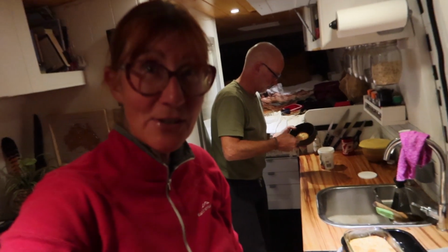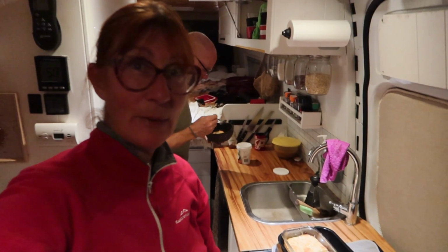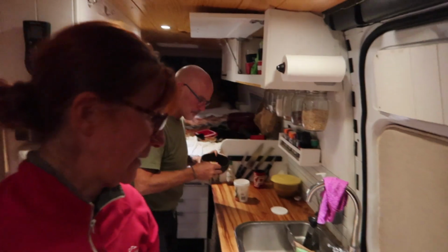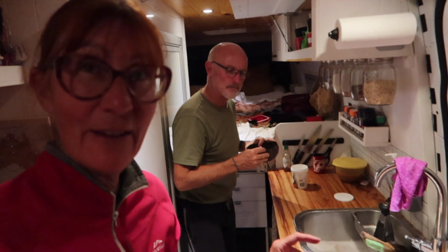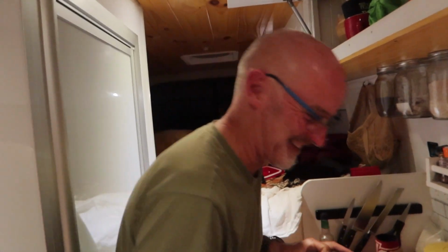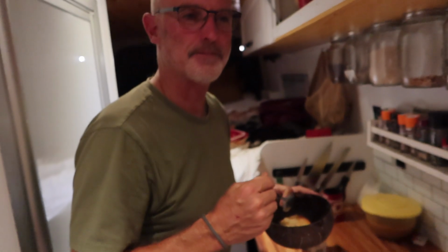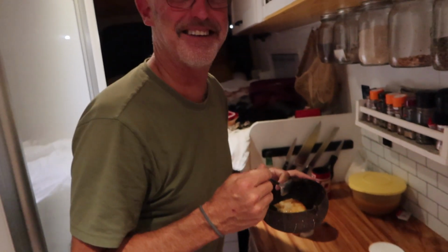In our haste to eat this delicious looking lemon delicious, we've neglected to film it, so we're going to do that now. It's come out of the oven. It looks amazing. Look at that. Nigel. You know that lemony. Oh, is it sour? It shouldn't be. There's so much bloody sugar in it.